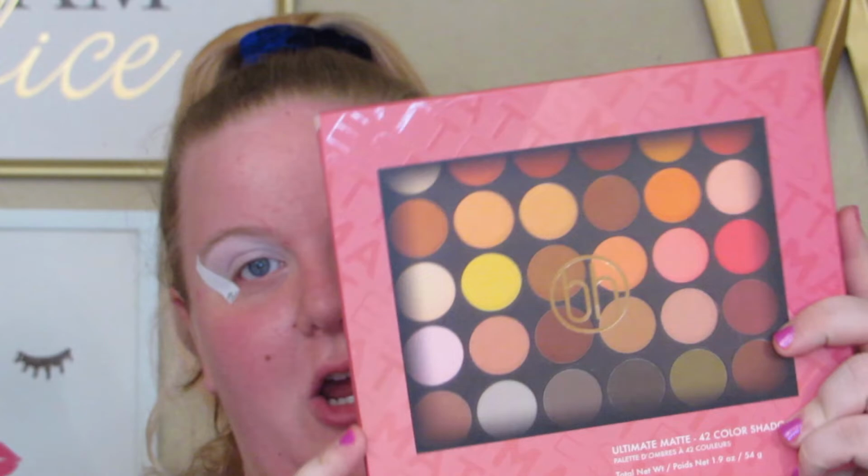Alright, eyelids are primed, so let's go ahead and jump into it. So today we are going to be using, this is by BH Cosmetics. This is the Ultimate Matte 42 color eyeshadow palette. Now the funny thing about this is right after I bought this from TJ Maxx, Juicy Jazz uploaded a video of a TJ Maxx haul, and this is one of the things she got. So this is a 42 color, and I believe it's an all matte eyeshadow palette, and this was only $8.99 at TJ Maxx.